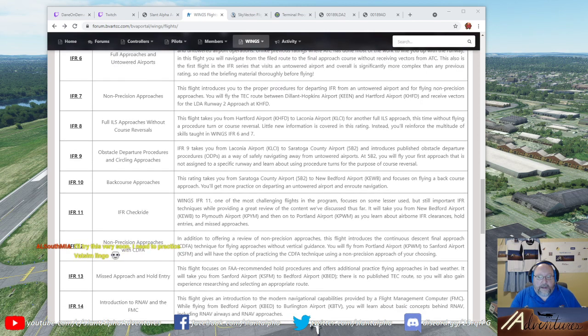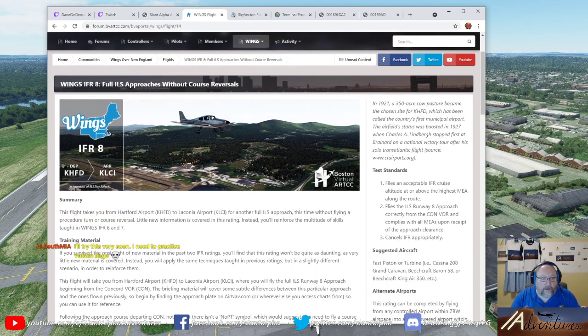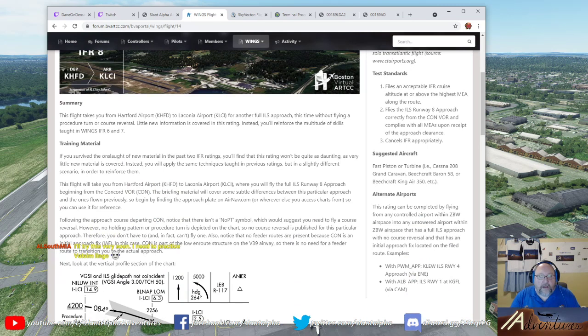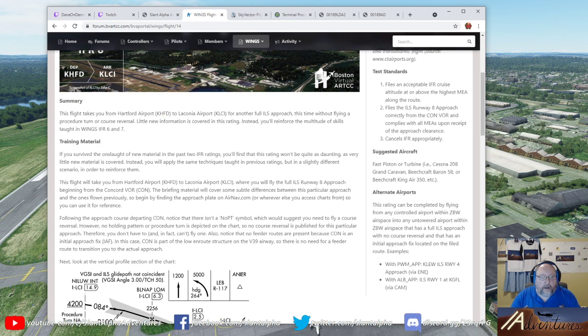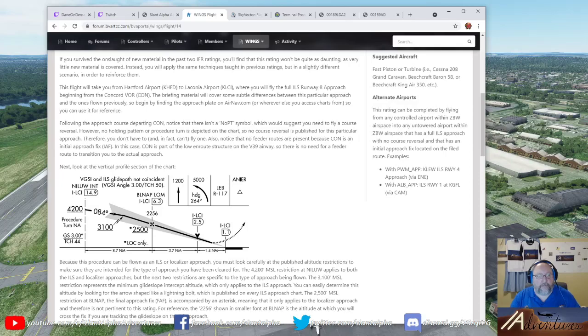We are going on into IFR number, which one did we just do? We just did 7, and we're doing 8 now. So again, Hartford to Laconia, HFD to LCI. This is going to be another full ILS approach without a procedure turn or a course reversal. So this is not a whole lot of new information, but kind of a review.